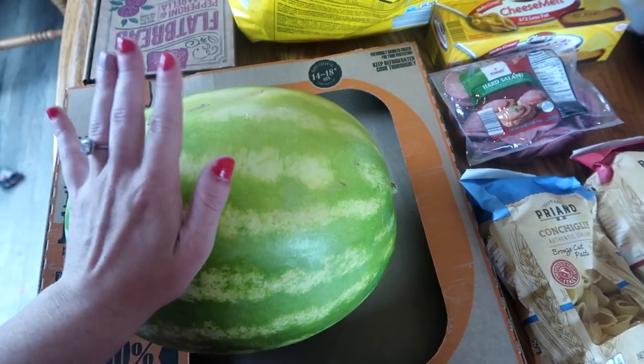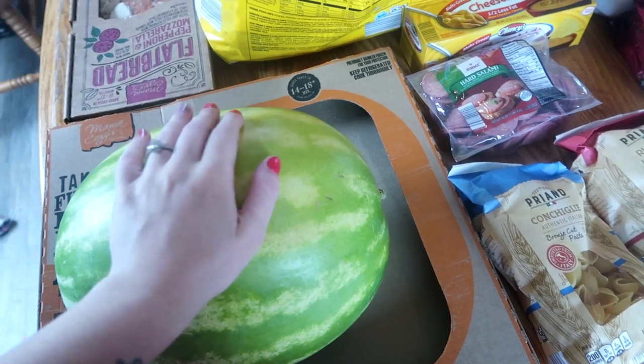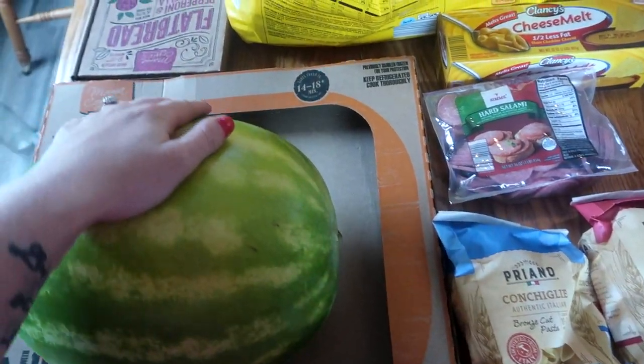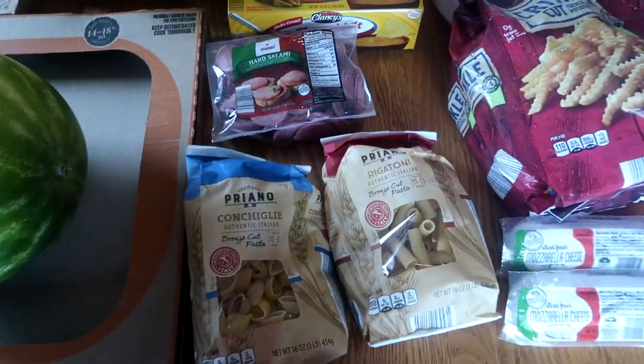Let's go ahead and start with the big old watermelon. I was gonna get two of these. These were $4.99 for a seedless watermelon. However, I thought let's just do one and I can stop and get another one in the middle of the month if we need one. I did get a cheese pizza. It's already in the oven. We're just gonna go on this way.